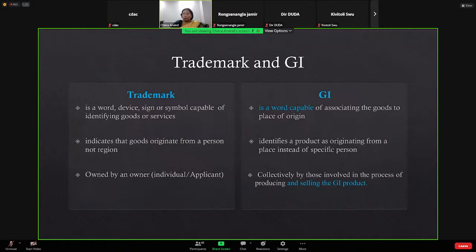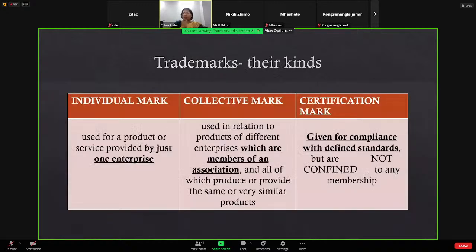In a trademark, you can use a design, a symbol, a sign, or a word which can be affixed on the product to trace the origin. But a GI is only a word, and this word has to help people identify the origin. A trademark covers both goods and services, but a GI is mostly only on goods. Generally, a trademark is owned by a legal entity, but a GI is always a collective knowledge. A GI can never be held by an independent entity. It can be held by the registered user and used by the registered user to identify the source and the origin.